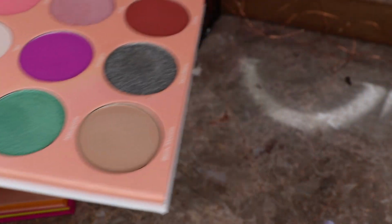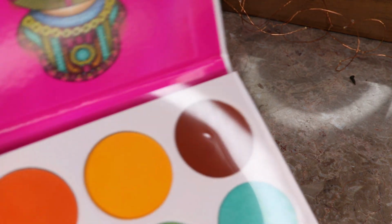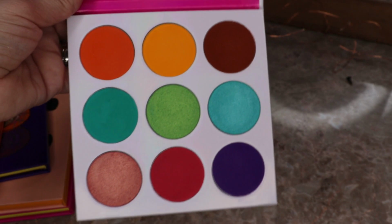I'm going to have so much fun doing my makeup for St. Patrick's Day, because green is so fun, and I've got so many choices now. I remember 2 years ago when I just got into buying eyeshadow palettes, I bought something off of Amazon, and the quality was terrible. But just so that I could have green eyeshadow. So this is the Zulu by JBs Place.